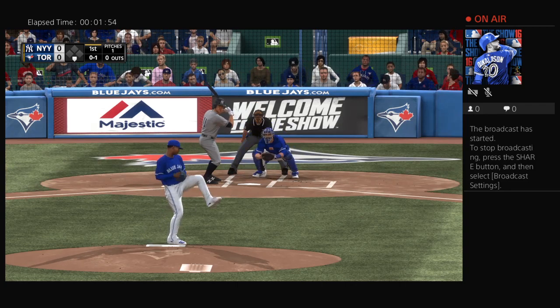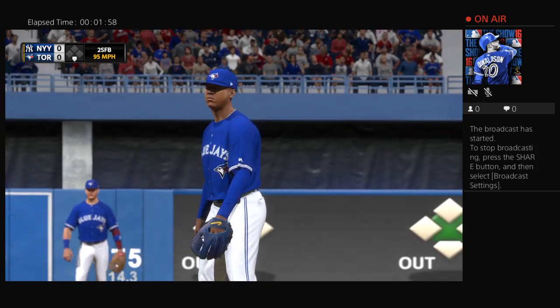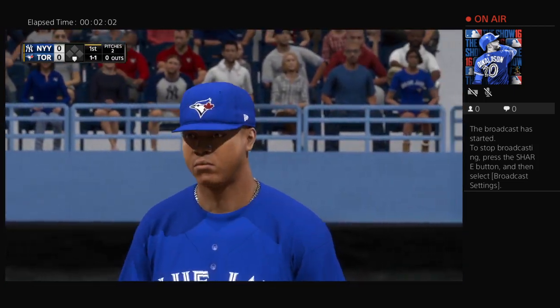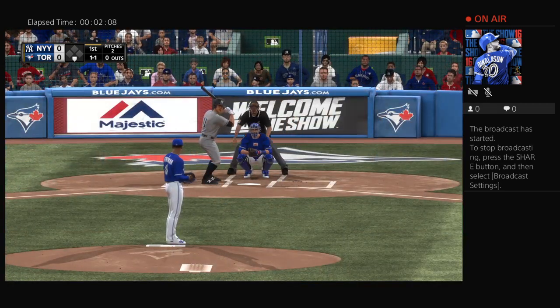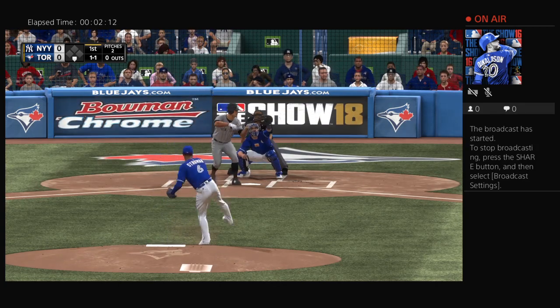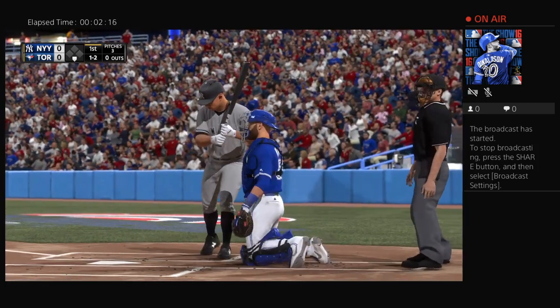Into the windup. Here comes the 0-1. And that one just missed outside. That's not a bad pitch right there. That two-seamer moving away from a left-handed hitter. Didn't get the strike, but I like the idea behind the pitch. Looking to drop one down, but he can't make contact. 1-2.